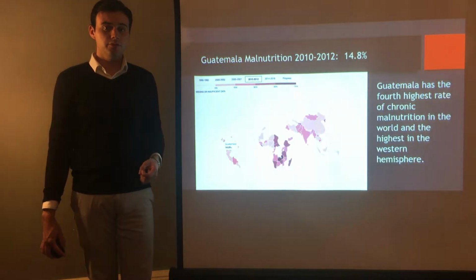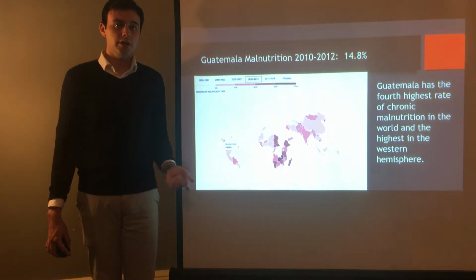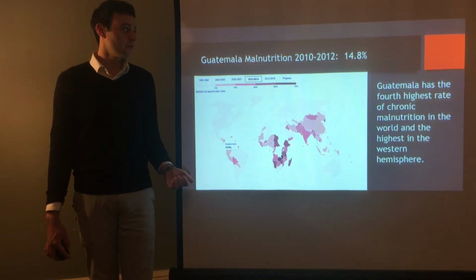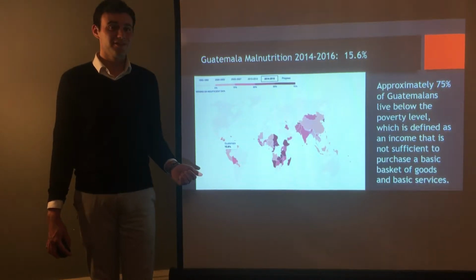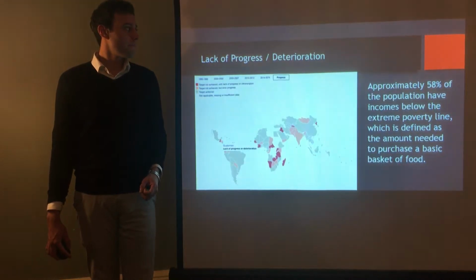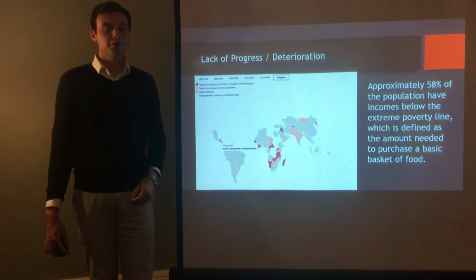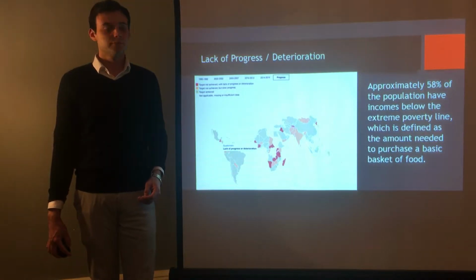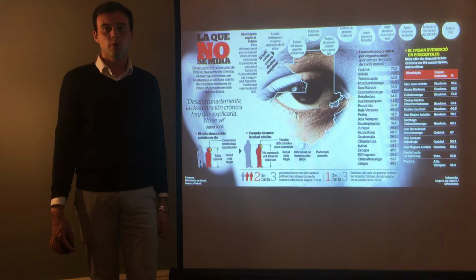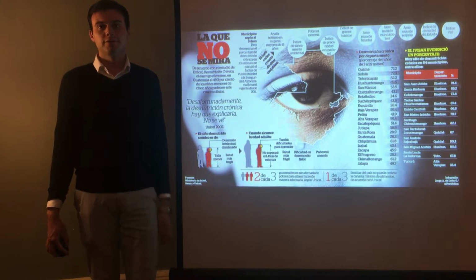As you can see, 2010 to 2012, malnutrition was at about 14.8% in Guatemala. But here's what's shocking. 2014 to 2016, it increased to 15.6. This lack of progress and this deterioration is simply unacceptable. We want to say no to hunger in Guatemala. We think enough is enough.